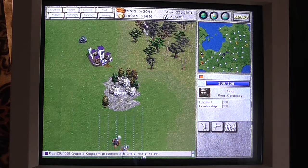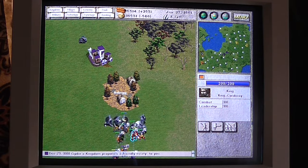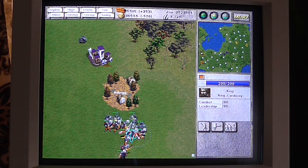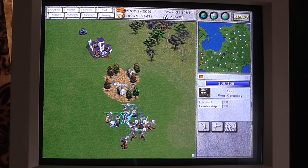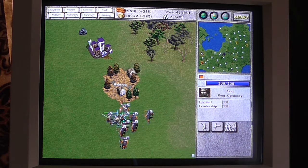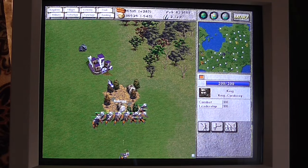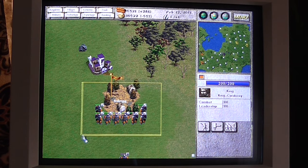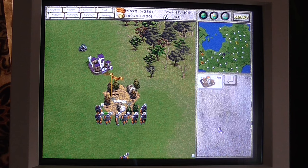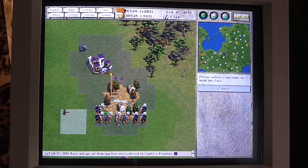I'm taking this one. Hopefully my guys won't get their butts kicked. No, it looks like I'm winning. So we will take this village here. And it will become my village. Yay, and I win. We can build a fort outside of it. Oh, no.